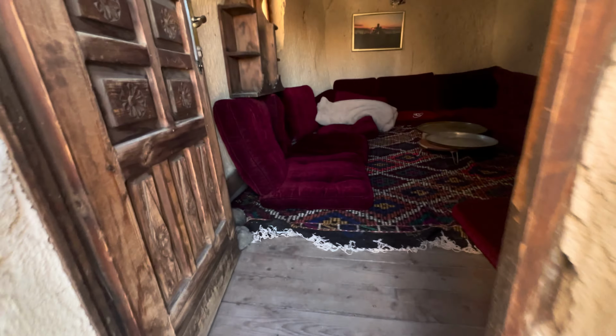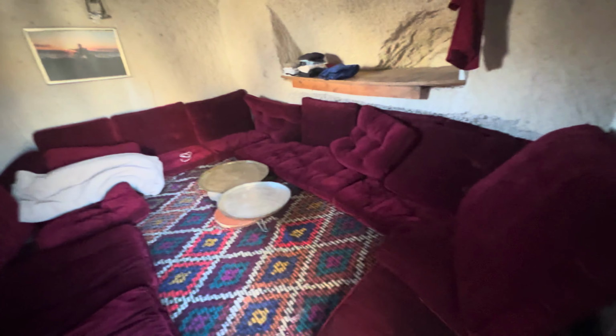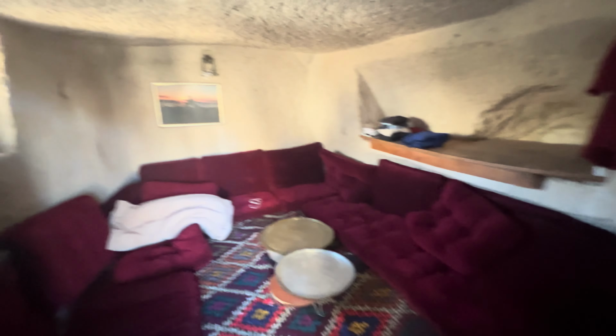So above my room was a second floor lounge area that actually everyone at the resort could come up here and just hang out and lounge. I could not hear a thing up here, but yeah, you can just come up here and hang out if you want. I never actually did that, but I did come up here and check it out, and that's what I'm showing you right now.